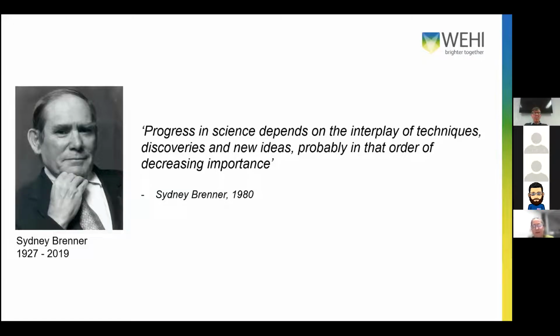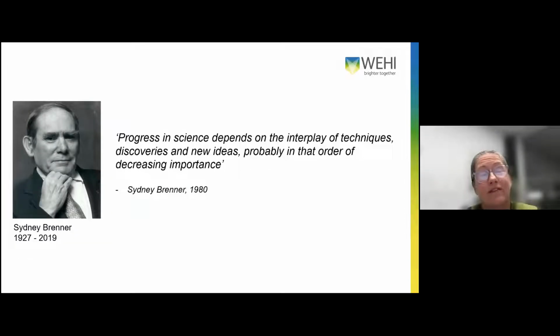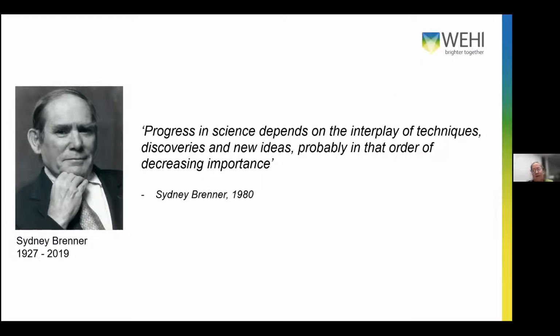I wanted to begin here, since I'm going to be talking mostly about recent development of imaging techniques or applications thereof. I thought it would be appropriate to lead in with the following quote by Sydney Brenner, which comes from a lecture he gave around 1980. I'm not entirely sure if he continued to believe this towards the end of his career, but nevertheless: progress in science depends on the interplay of techniques, discoveries, and new ideas. Sydney Brenner, as you know, received the Nobel Prize in Medicine in 2002 for his discoveries concerning the genetic regulation of organ development and programmed cell death.